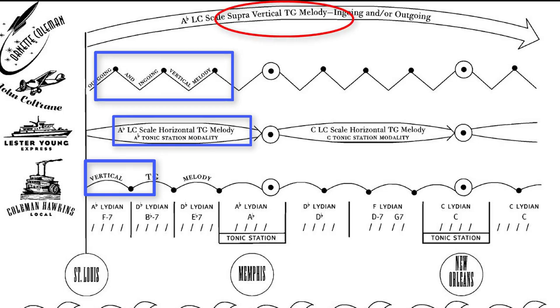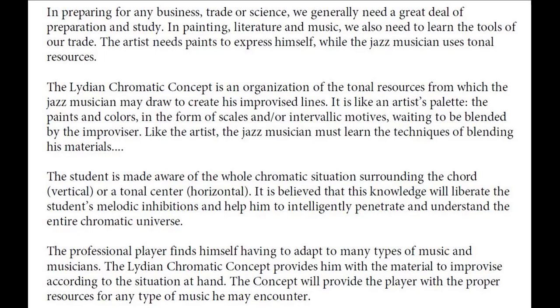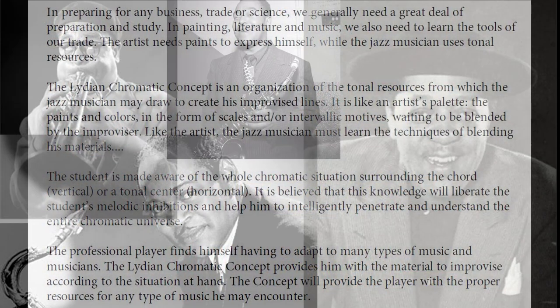Russell himself used his concept as a study text for playing all kinds of music. The Lydian chromatic concept can help you improvise or compose over any kind of music. A very bold statement. In the introduction to the 1959 edition, Russell writes, "In preparing for any business, trade or science, we generally need a great deal of preparation and study. In painting, literature and music, we also need to learn the tools of our trade. The artist needs paints to express himself, while the jazz musician uses tonal resources.